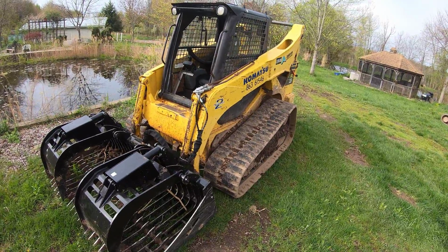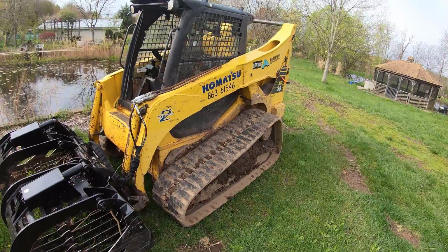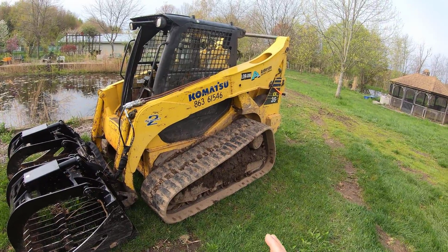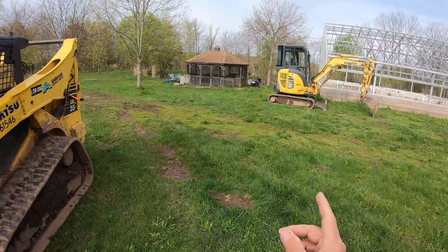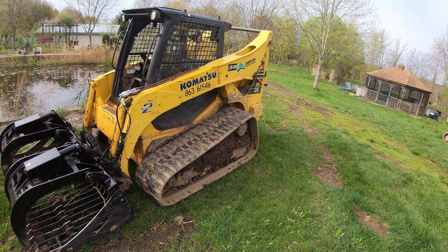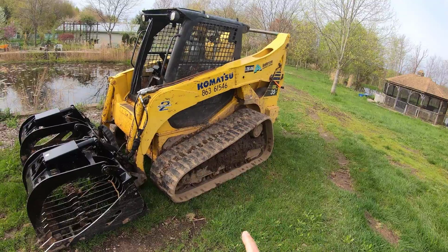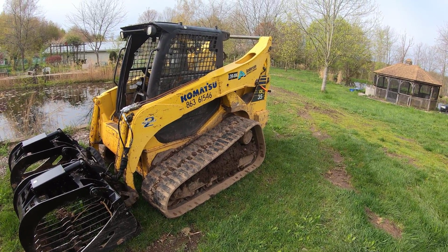The hydraulic power, with the Yanmar motors, which I think are absolutely excellent, and both of these pieces of equipment have Yanmar motors in them. They purr like a kitten and work like a horse. I do have some issues about working on them, so I'll go over that in a couple of minutes. But these are really, really nice.